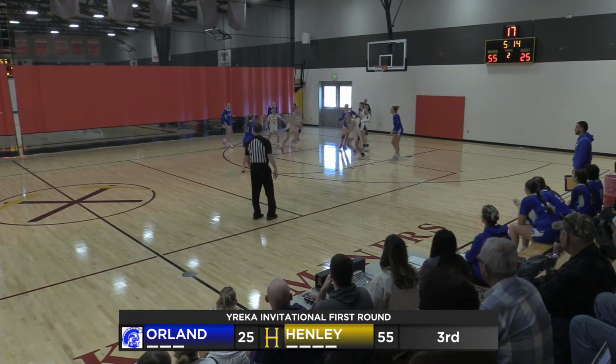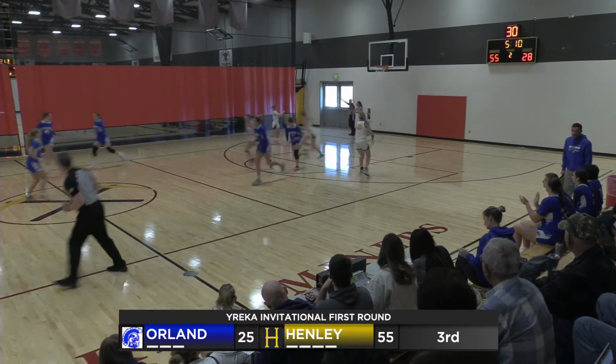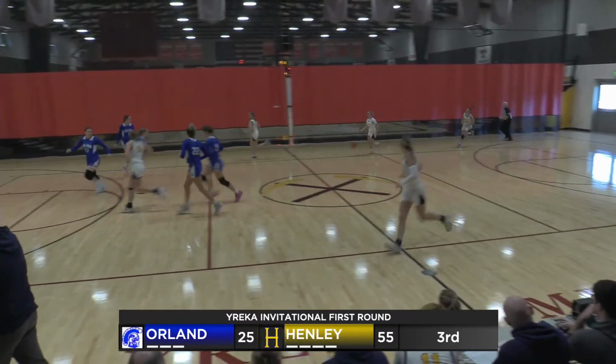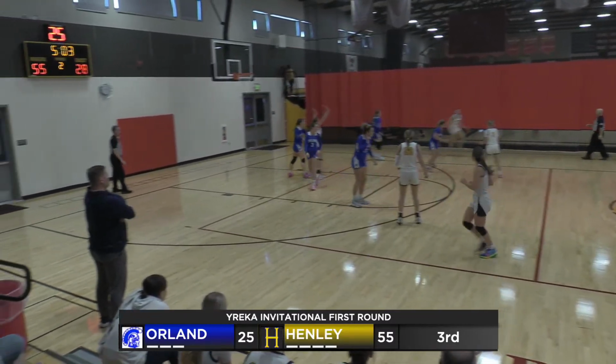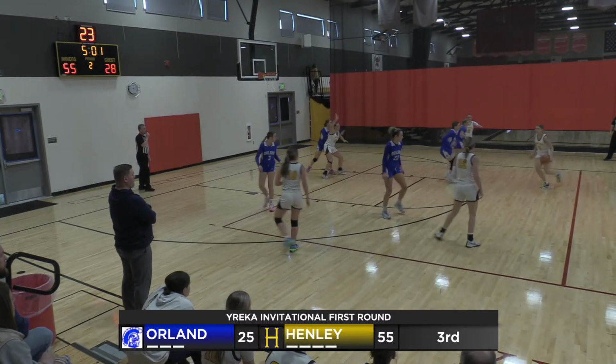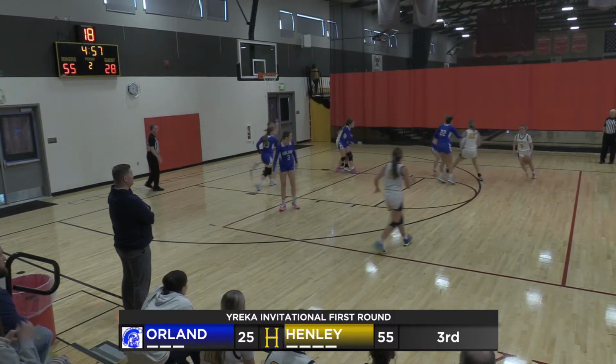Kramer open up top. Rattles in the three. Good shot. That's her second three of the half. She's responsible for all of Orland's points so far in the third quarter.